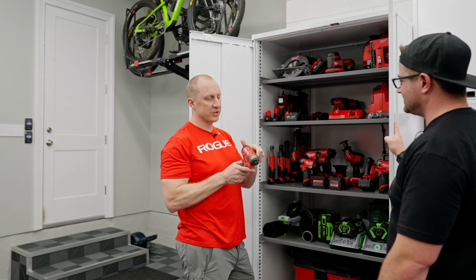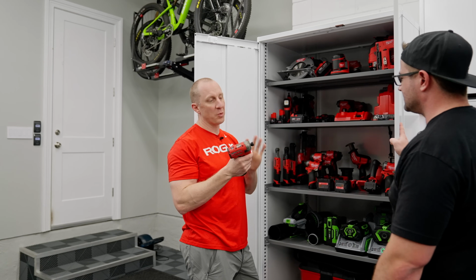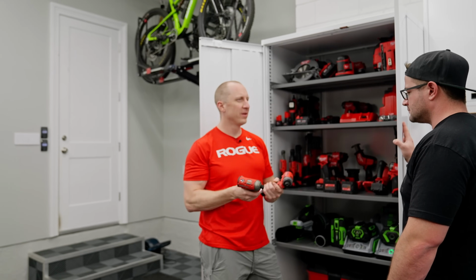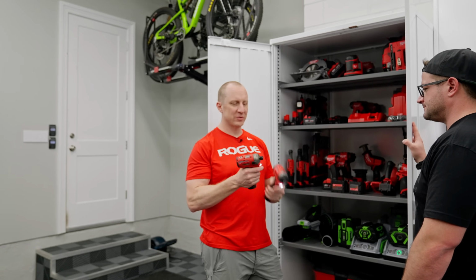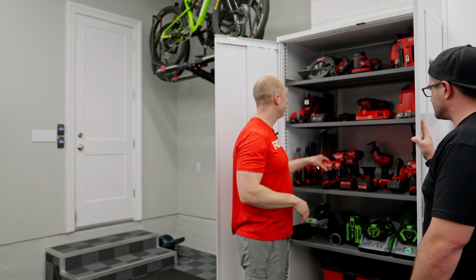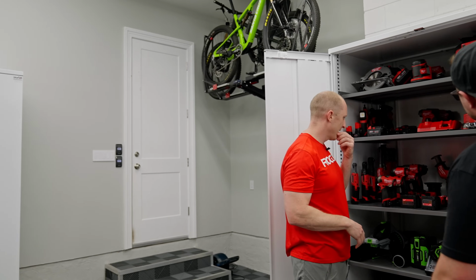The Surge version, do you have the Surge? I don't have the Surge version. I got the regular version. The Surge is more precise, not quite as much torque as the regular. I do think you want both in a perfect world, but if I had to choose one, I'd choose the Surge. Okay. And then, let's see, what would be my third tool?